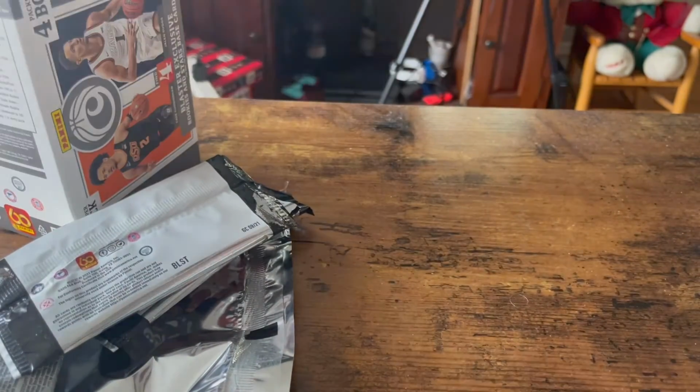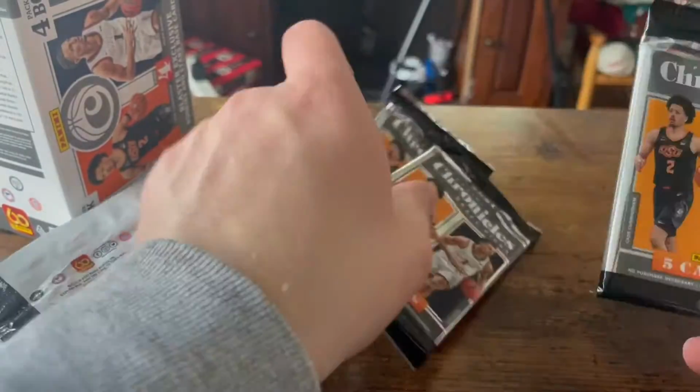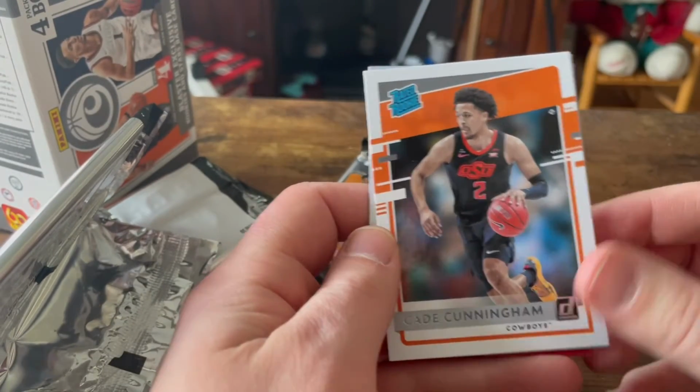Keep this good pack luck going. I didn't shuffle last time, so I'll do it again. No Cade Cunninghams, though. No Cade Cunningham. Oh, wow. Yep, Cade Cunningham. There we go.